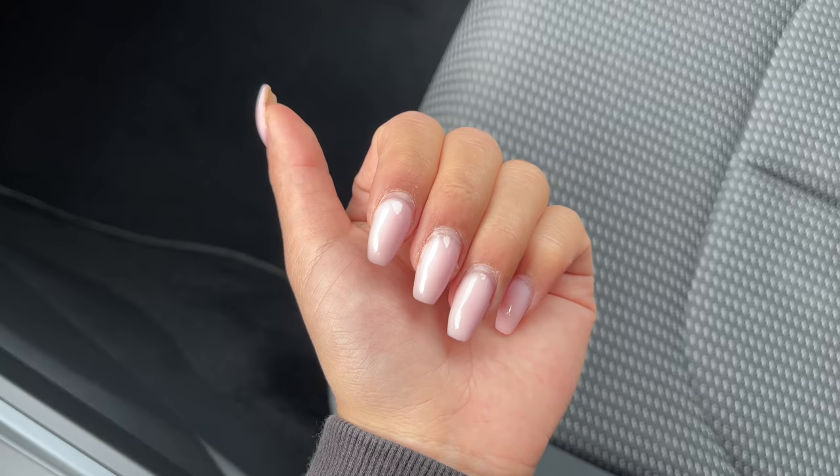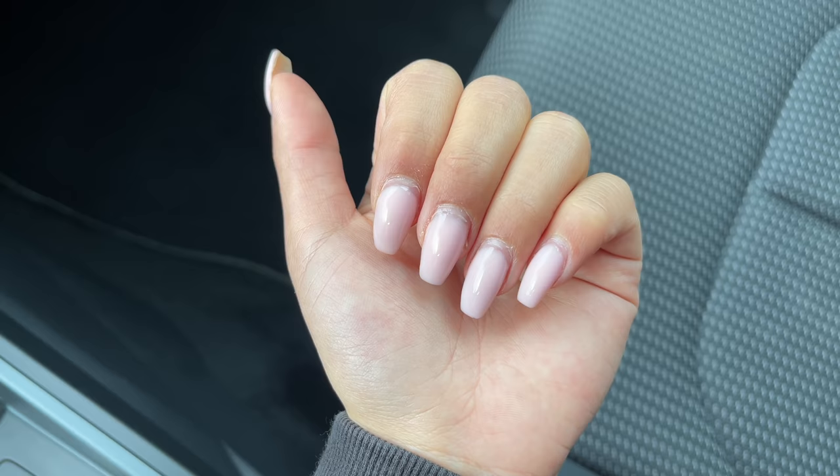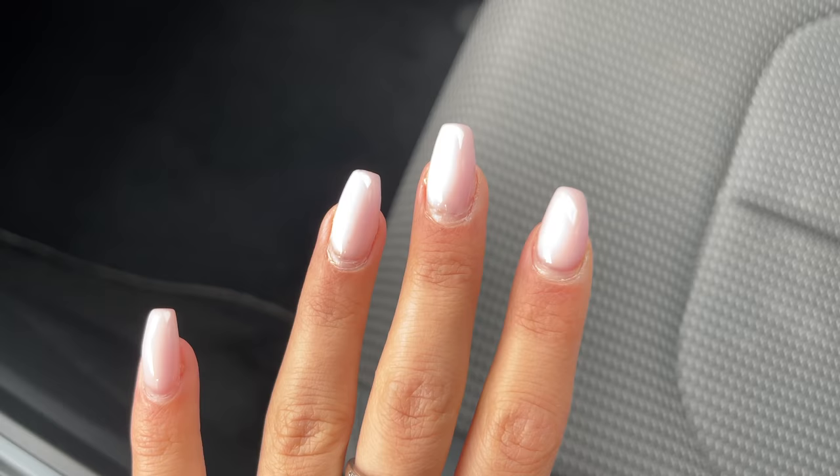Okay, I just want to give you guys a little before. They're not too bad, actually. I just want something else. My cuticles are dry as heck. I think I want to get something with French or something. I don't know. We'll see.